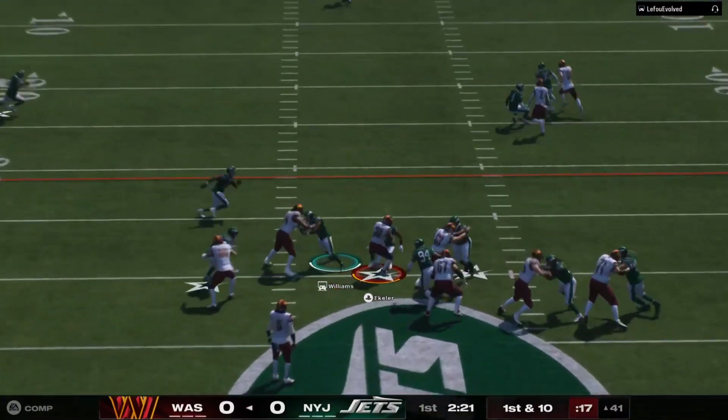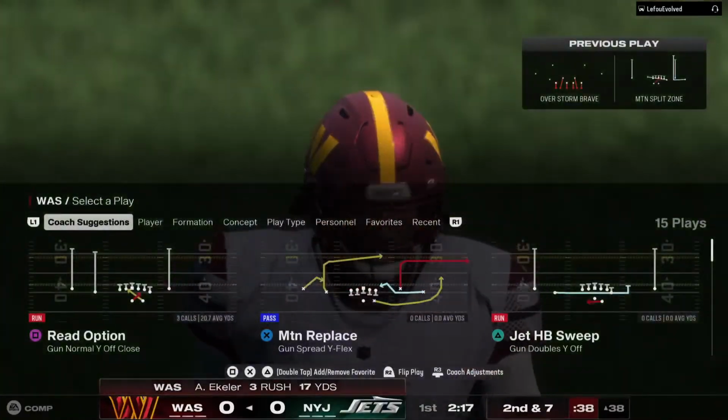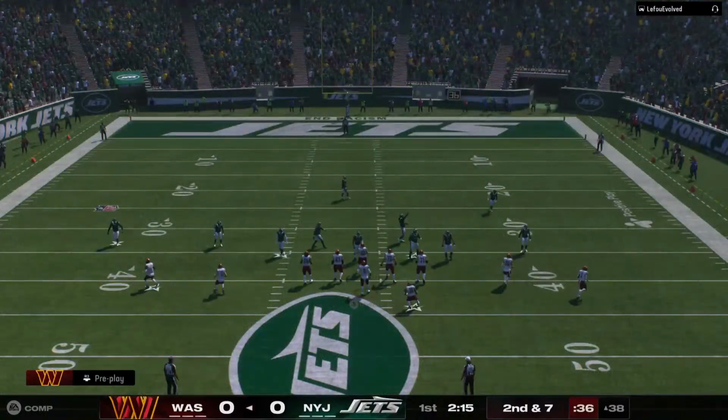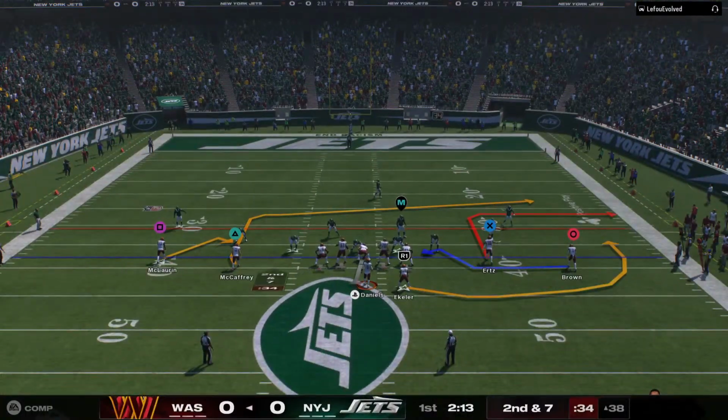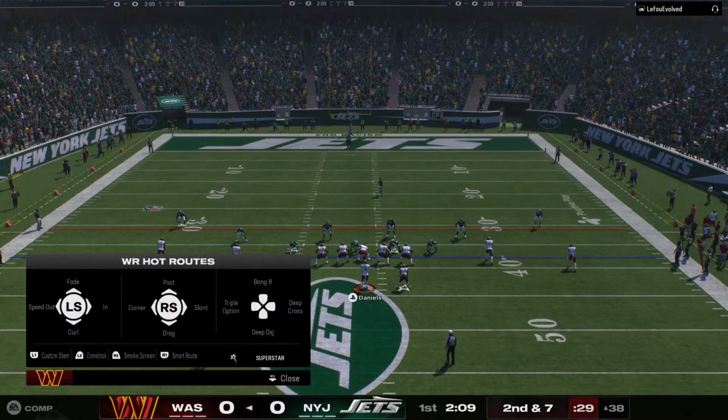It's Eckler again. Knifes his way forward here, but just 3 yards on the play. Second down. Not a huge carry there on first down, but not all of them will be. But still, all in all, a positive play for the offense. It's all about picking up at least a few to set up what you're going to do here on second down.